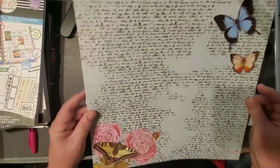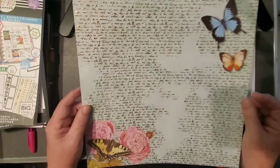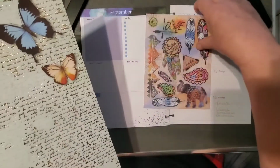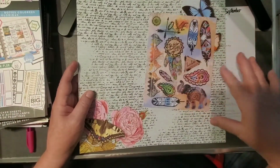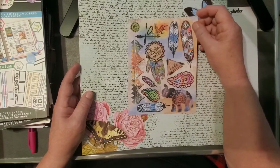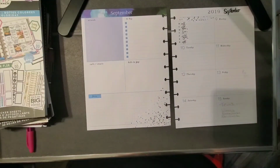I love this gold script background that looks stamped on here, and it is so pretty. The butterflies are cute, and the butterflies will go with the feathers, with this whole boho theme as well. I think the colors are pretty close, not matchy, but they'll go well together. So I'm going to prep these papers and I will get right back to you.